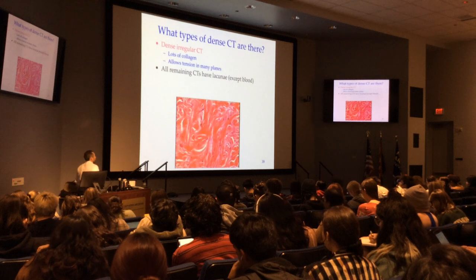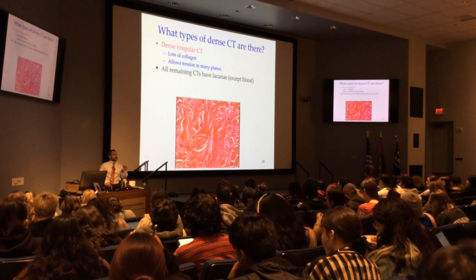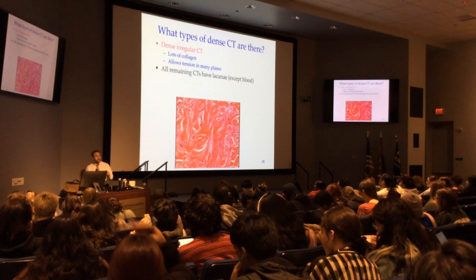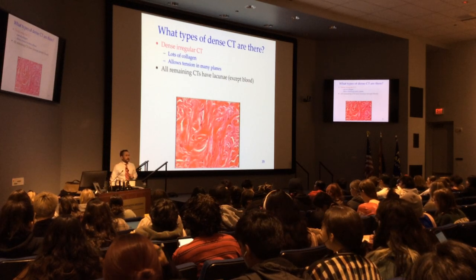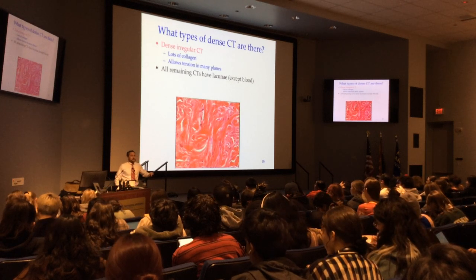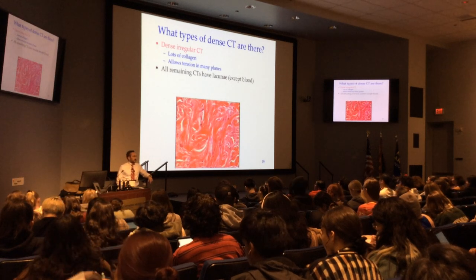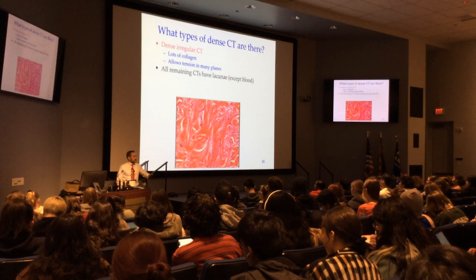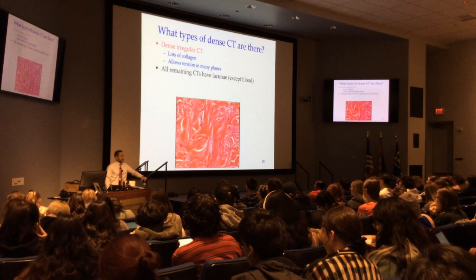Question, dense irregular connective tissue, do you think it's strong in one direction or many directions? Dense irregular connective tissue, many directions. So why aren't tendons and ligaments made of these? Why aren't tendons and ligaments made of dense irregular connective tissue?